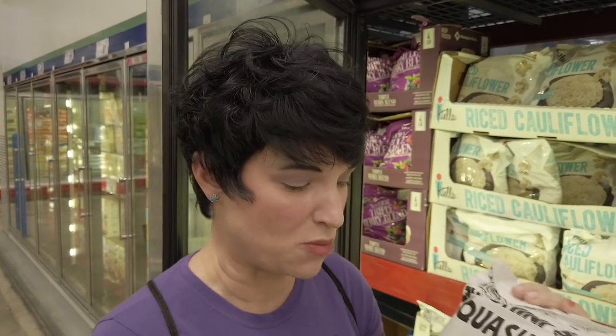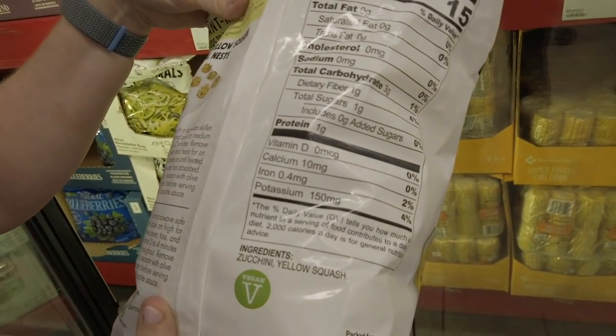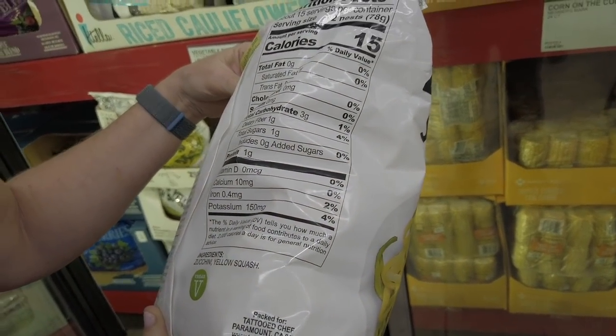The kids really like spaghetti noodles, but we don't buy traditional spaghetti noodles anymore and keep them in the house. But these are just nice grab-and-go zucchini and yellow squash spirals. The ingredients are only zucchini and yellow squash. Total carbs, 3 grams, dietary fiber, 1 gram. Let's get some of those, because we're still not buying or preparing non-keto food.